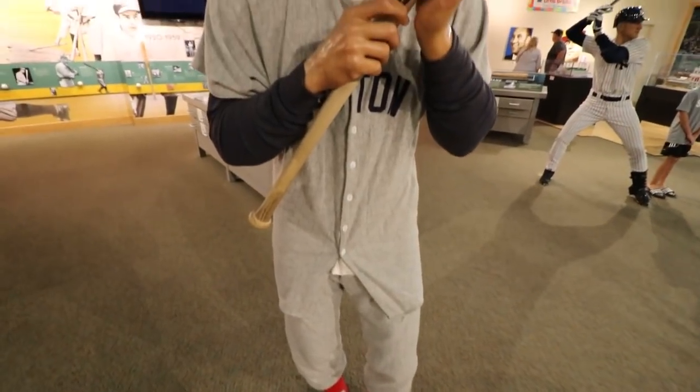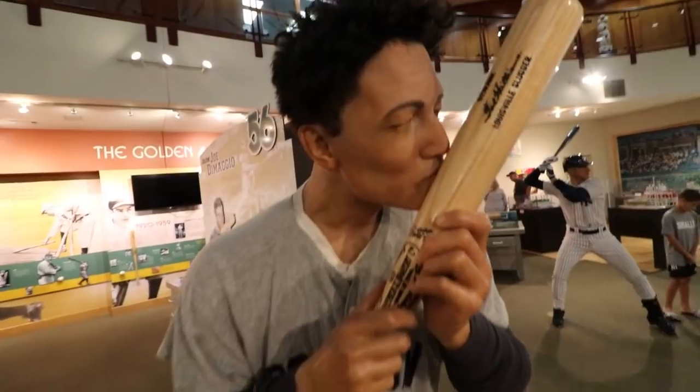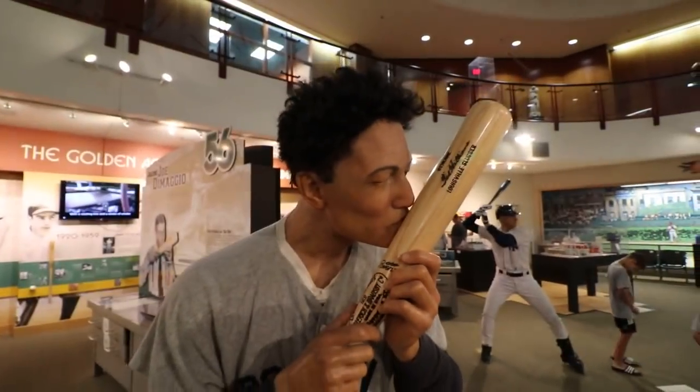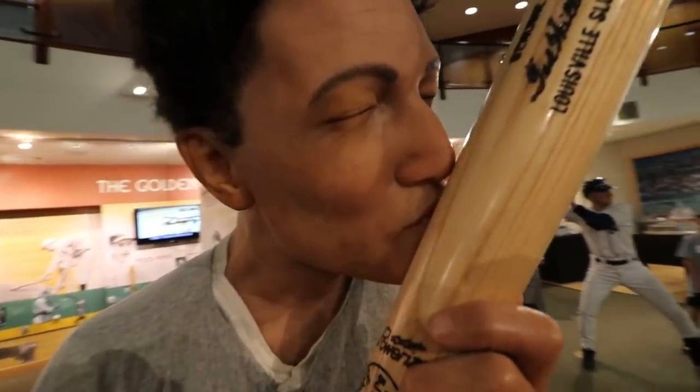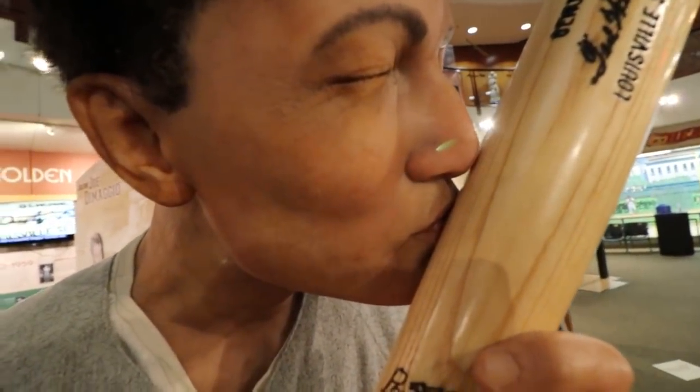When a man loves a bat, man, he's really getting in there with that kiss.